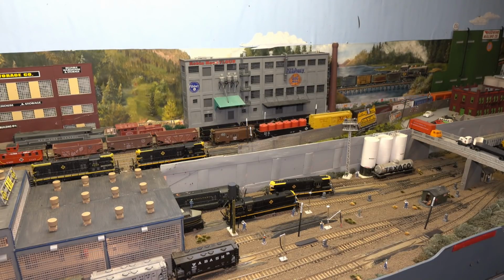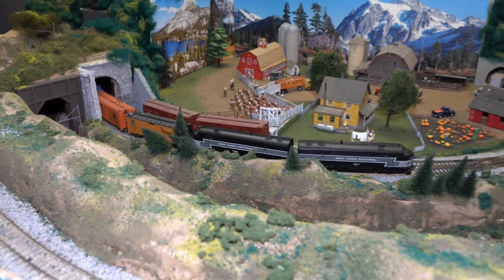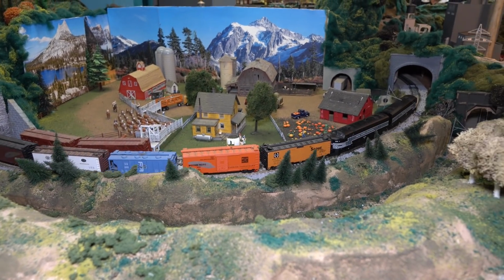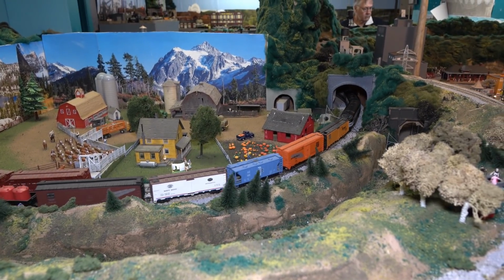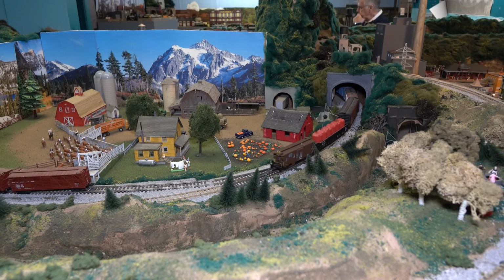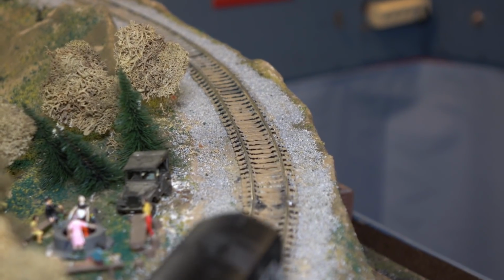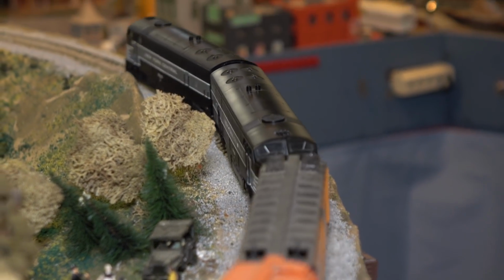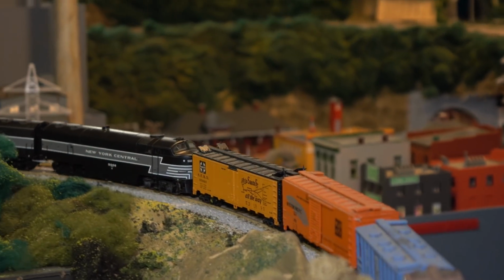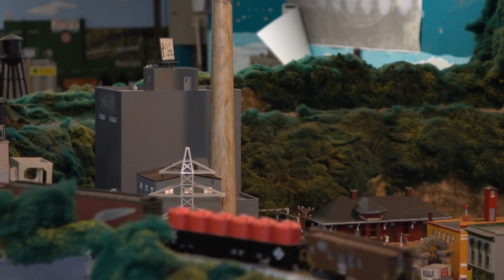Away we go. Okay. He snuck up on me. Oh, okay, I see.